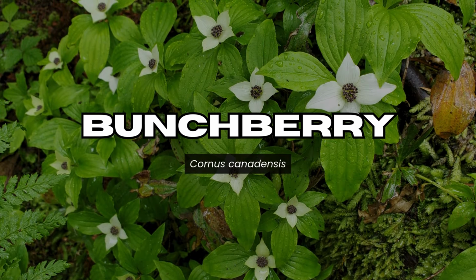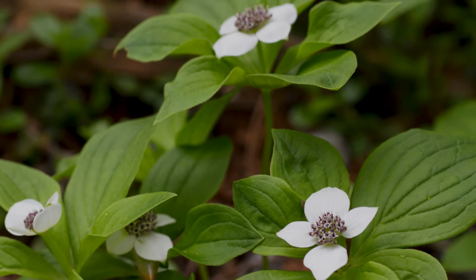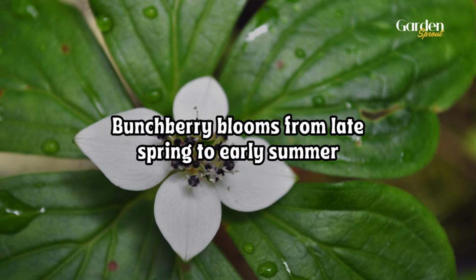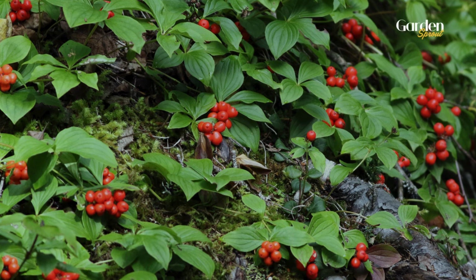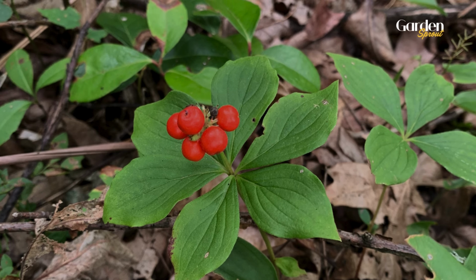Next up is Bunchberry, a native woodland gem that turns shady spaces into a lush natural retreat. With its whorled green leaves and small, white dogwood-like flowers in late spring, Bunchberry adds a soft, woodland feel to the garden. After blooming, it produces bright red berries in summer that attract birds, adding a splash of color and wildlife interest.